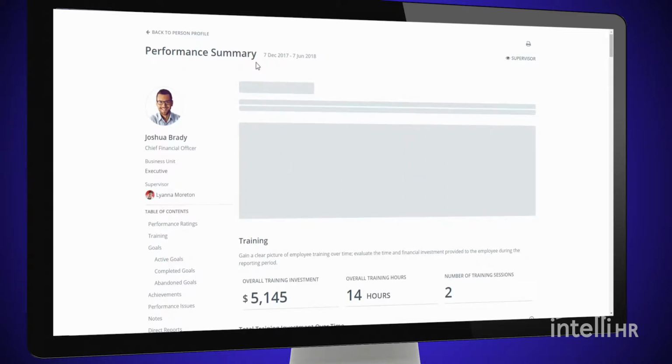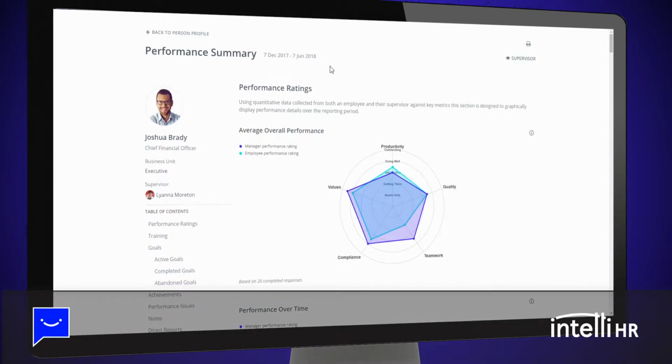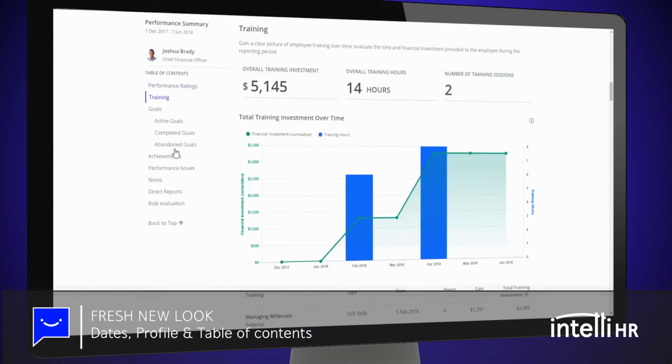Firstly, when you open up the performance report, there is a fresh new look with relevant dates displaying at the top and the employee details down the left-hand side. A table of contents means you can also use this area to jump to specific sections of the report, no more scrolling.